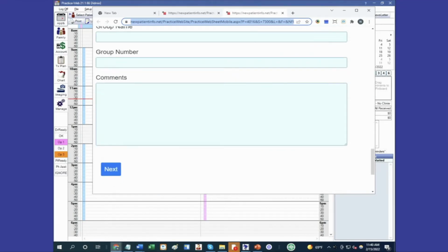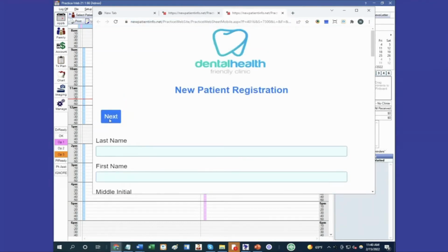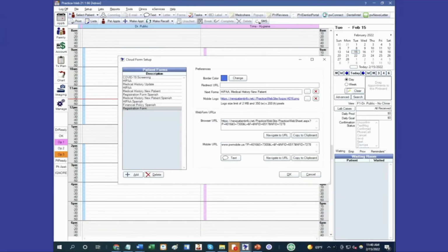I'm going to show this to you later on a phone. It will be very, very user-friendly for them to fill out and easy to do. And the next button shows you that you can go to the next form after you're done with this one and submit them all together.